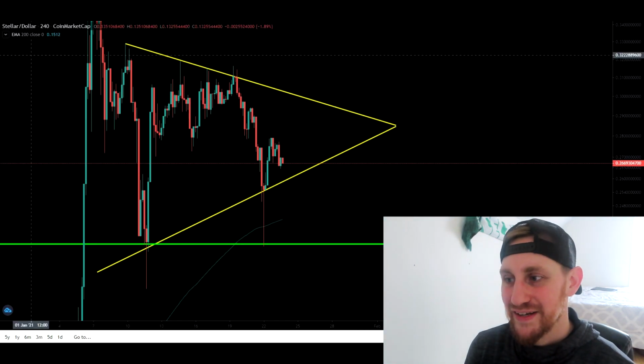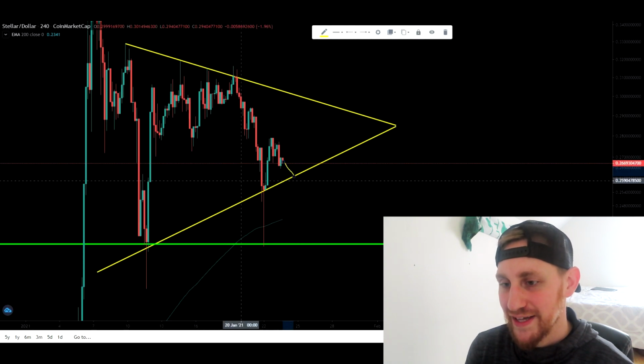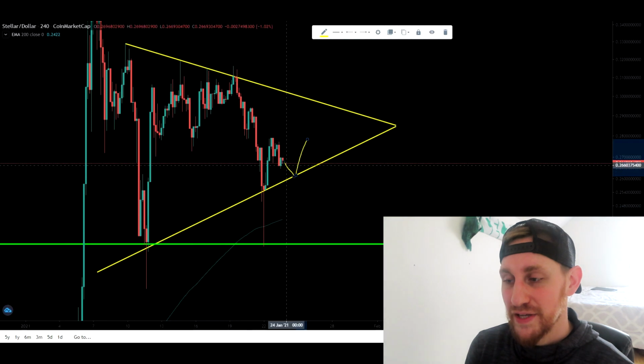On the 4-hour, I mean, it is likely, right now it looks like we're probably going to come back down and retest this bottom trend line again. If we can hold that as support, I would like that because I also confirm the trend line as an actual trend line, right? And kind of build up a bigger support base.